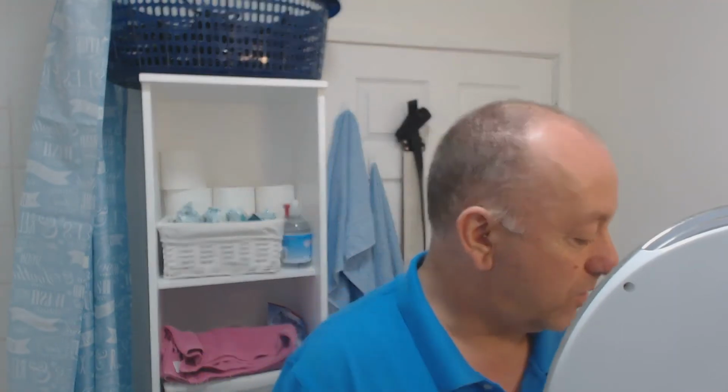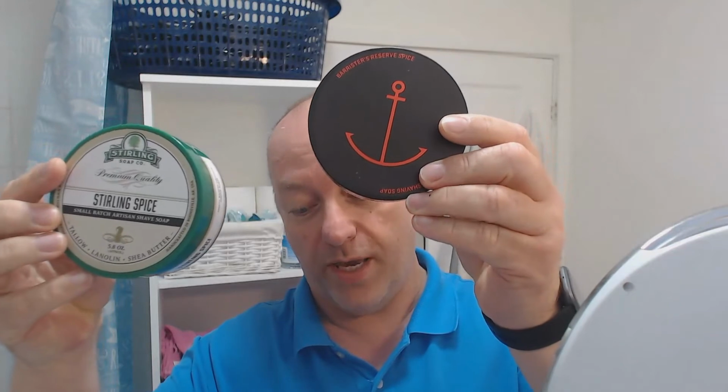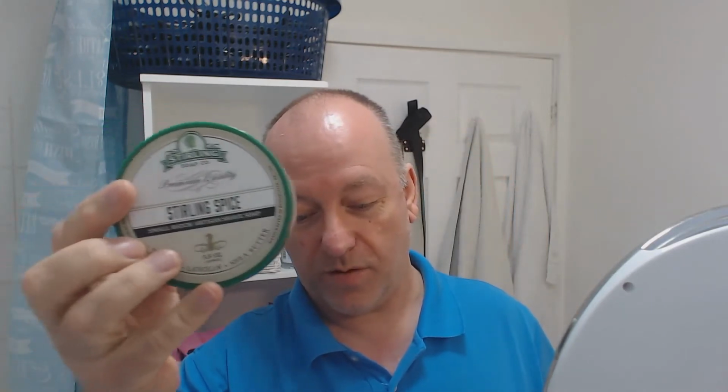Scent, another tricky one. I like them all because that's what I bought them for, I like the scents. I haven't got one I don't really like. There are some that are okay, and there are others that are really good. And it was a toss up between two. I like Old Spice. I'm an old school boy because I'm an old boy. And you've got Barrister and Mann, Reserve Spice, and you've got Sterling Spice. And I like the Barrister and Mann. It's very good. It's got a nice Old Spicey scent to me.